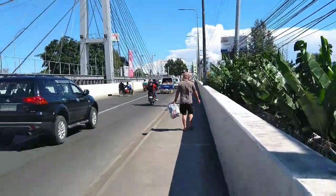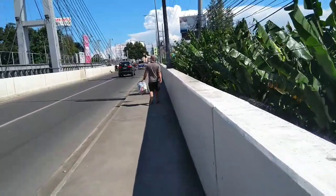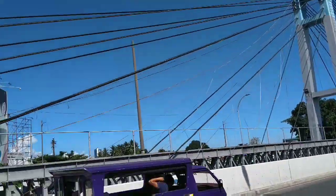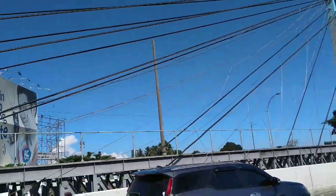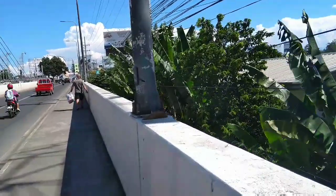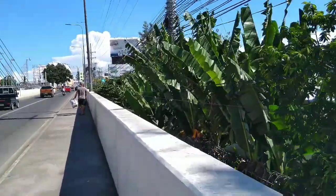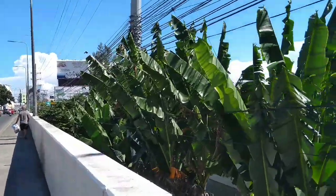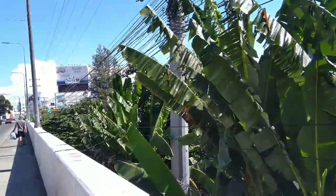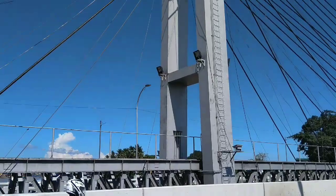Now this bridge has a walkway, a larger walkway than the other bridge I was at, which was down at Ecoland, which was over here, VXI building. So this is the third bridge out of the four that goes down into Davao and crosses the river. It has some beautiful greenery. Look at those banana trees. Very, very nice.